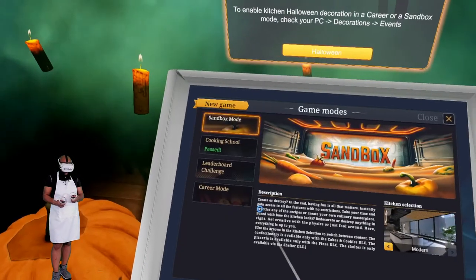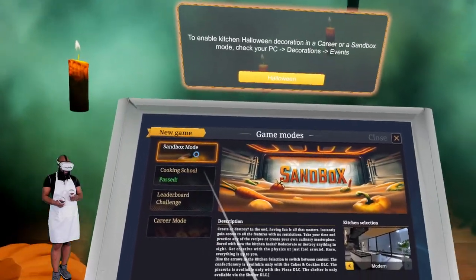Hold on. If we gonna do our own thing, we gotta go in sandbox mode. We can't do career mode. I ain't got no recipes. I don't know how to cook this shit. All right, there we go, sandbox.